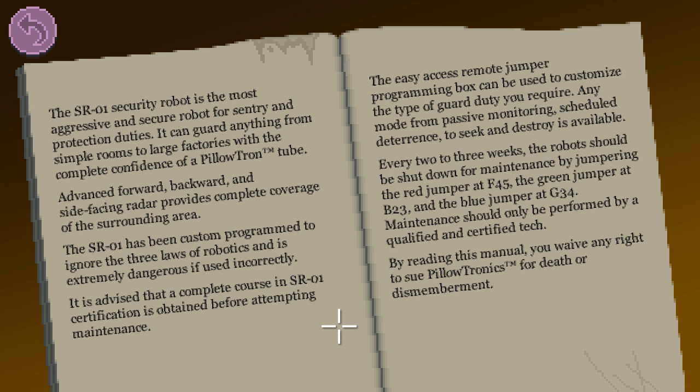Okay, the easy access remote jumper programming box can be used to customize the type of guard duty you require. Any mode from passive monitoring, scheduled deterrence, to seek and destroy is available. Every 2 to 3 weeks, the robot should be shut down for maintenance by jumpering the red jumper at F45, the green jumper at B23, and the blue jumper at G34. It's like Battleship. Kinda. Maintenance should only be performed by a qualified and certified tech. By reading this manual, you waive any right to sue Pillowtronics for death or dismemberment.